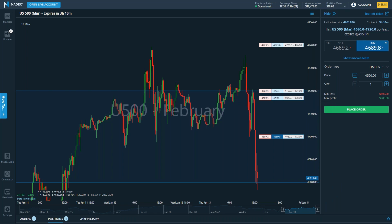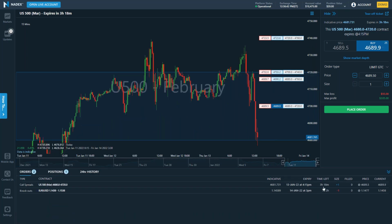I think this is going to bounce and go higher, so I could buy this S&P 500 call spread. Let's just buy one and place an order. There's my order. Look at that, I might not get filled. You can see how I'm trying to buy one for 46.50, and I placed the limit order and I missed. And see, that can happen. I may or may not buy this.